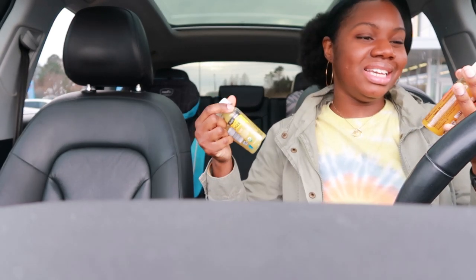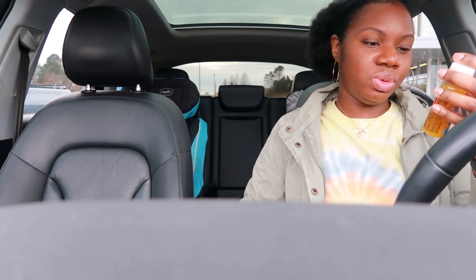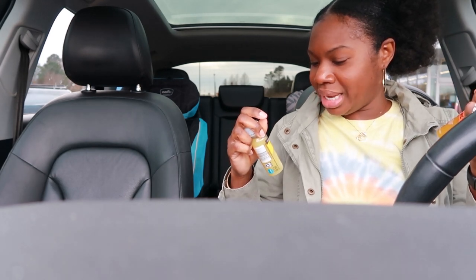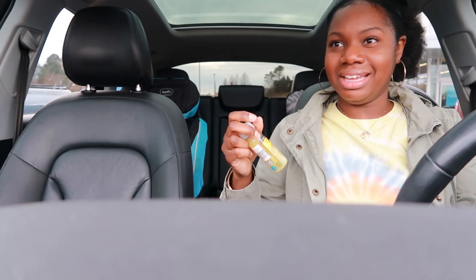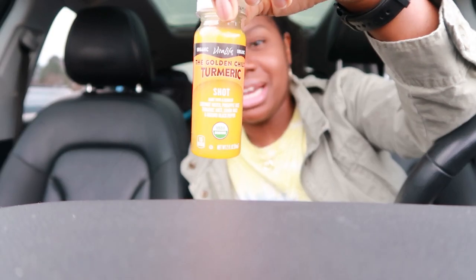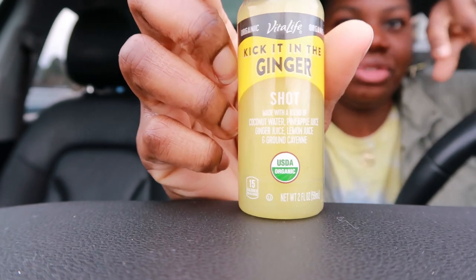But I did find these shots. So this one is a turmeric shot, and it has coconut water, pineapple juice, turmeric juice, lemon juice, and ground black pepper, which was what I was going to use anyway in the drink. The only thing that's missing is the ginger. And then they have a ginger shot. This ginger shot has coconut water, pineapple juice, ginger juice, lemon, and ground cayenne. Did I say Kanye? How do you say it? Cayenne pepper. Anyway, so yeah, this is the turmeric shot. Is it focusing? Yeah. And this one is the ginger shot. I think I showed you guys in the store.